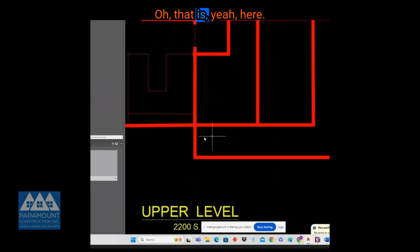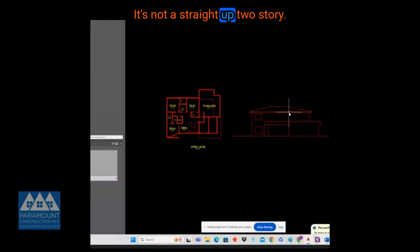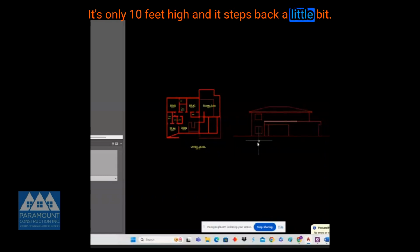Oh, that is, here. Yeah. This area here is this roof area, like a roof below. Oh, I see. Okay. Right, it's not a straight up two-story. In other words, you don't walk up to the wall and the wall is 20-some feet high. It's only 10 feet high and then it steps back a little bit.